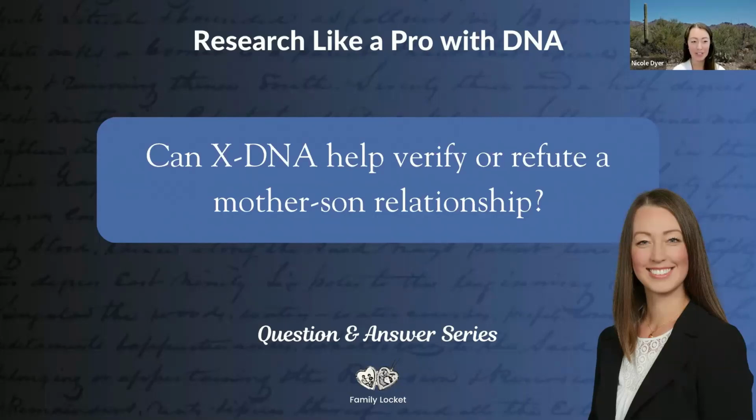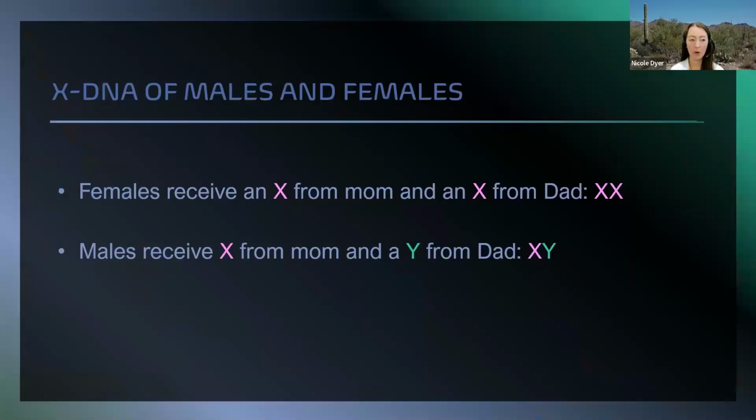Today we have the question, can xDNA help verify or refute a mother-son relationship? I love this question because we don't often get to talk about xDNA, and xDNA is so interesting and it can be very useful. Let's go over the inheritance of xDNA.